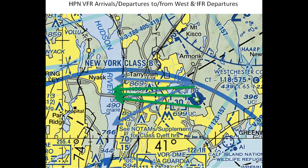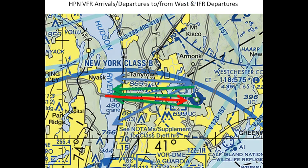So far, so good. The IFRs are climbing to 3,000 feet, and they'll get higher once they switch over to the departure controller. And the westbound VFRs are heading for the bridge at or below 1,500 feet. But those westbound VFR departures need to be on the lookout for opposite direction VFRs coming into Westchester from the vicinity of the bridge at the pattern altitude of 1,500 feet. Those are depicted by the red arrow.